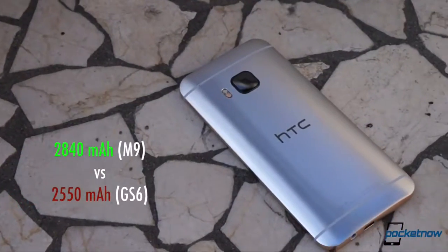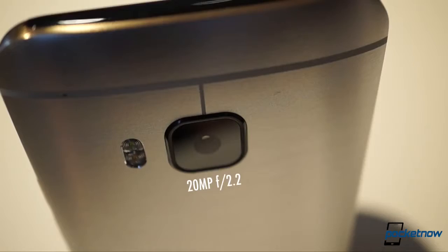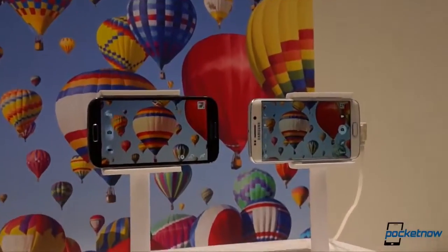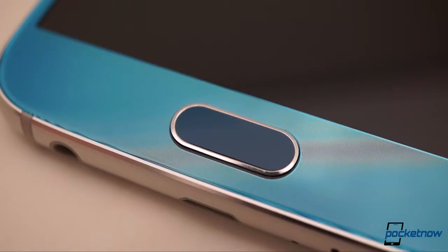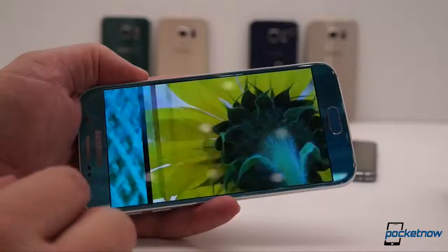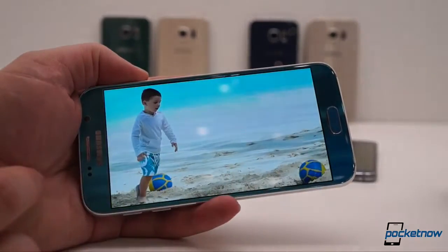The One M9's battery is 11% larger, but the Galaxy S6 has integrated wireless charging. HTC beats Samsung in camera resolution, but the Galaxy brings optical stabilization and a better lens. Tie in the usual Samsung extras like the improved fingerprint scanner and heart rate sensor, and the Galaxy S6 emerges as the more densely packed device.